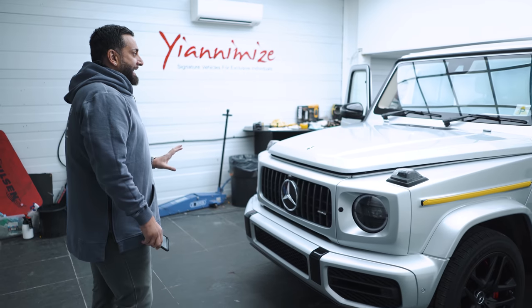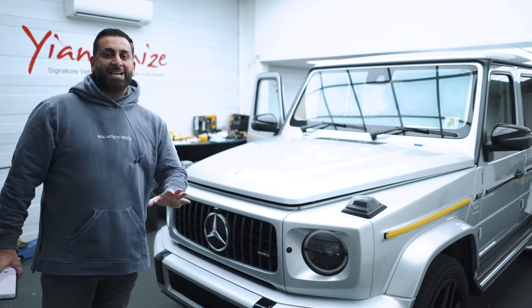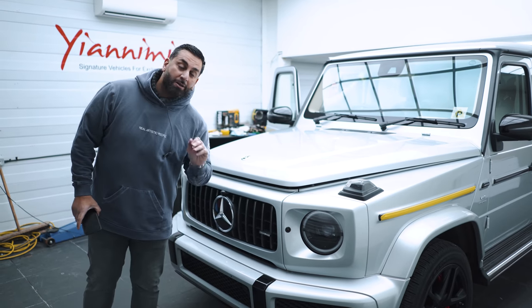Anyway, so we've got a silver G-Wagon in here. This is having full PPF coverage, paint protection film to protect the lovely paintwork.